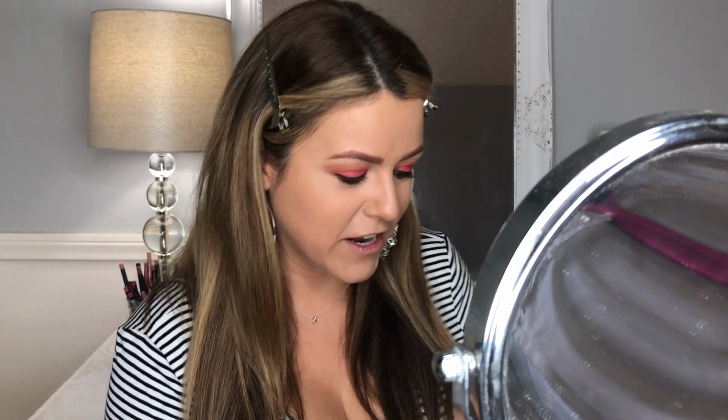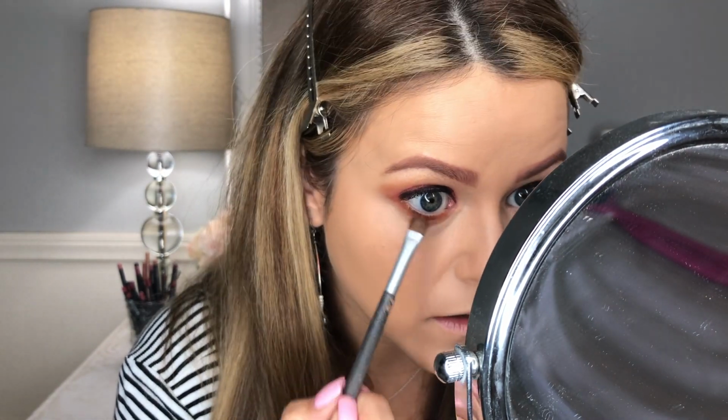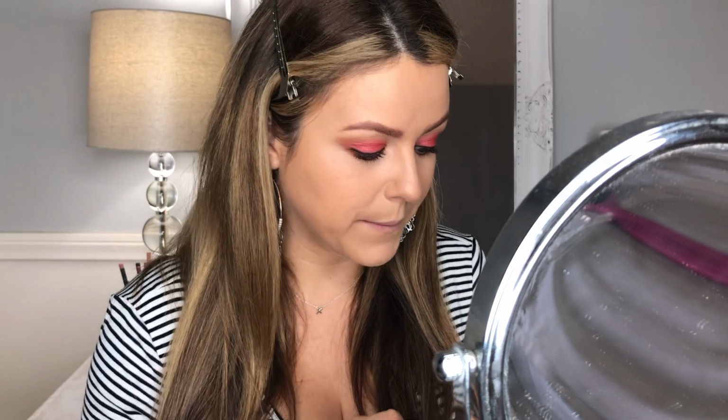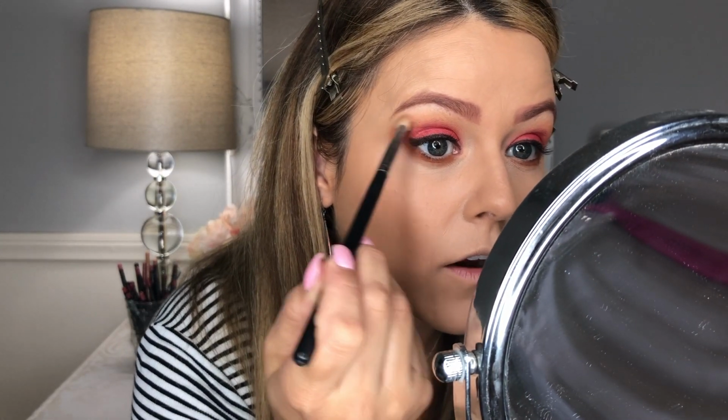I love you. Okay, so we put a brush underneath, and then I'm gonna go in with Mugshot, which is like a deeper orange. I'm gonna bring this pretty low. Really loving the lower drop shadow looks lately. I just think they're so flattering, and they open up the eye a lot. And then I go all the way out and I just kind of connect them. And then I will go in with my brush and get any harsh lines that I have.